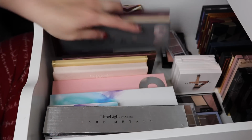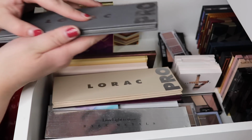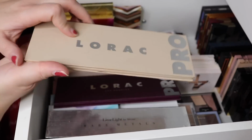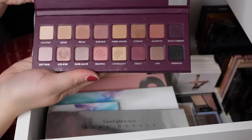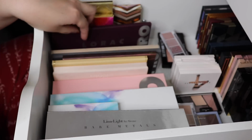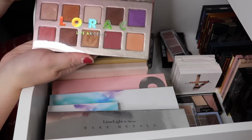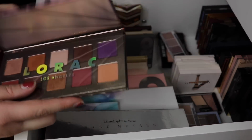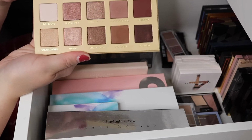All right, Lorac. So I've already gotten rid of the first one because it was just super old and I had used a lot of it, but this is the number two. Number three and number four. So I'm going to keep all of these. Then we have the Unzipped Desert Sunset. Again, super warm. I'm going to get rid of that one. Then we have the Lorac Unzipped. I'm going to hang on to this.